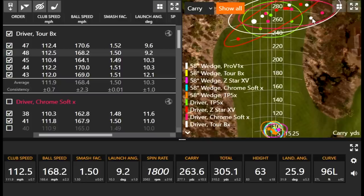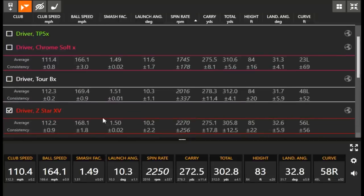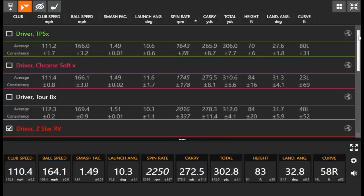Yeah, this one here was a little bit more of an outlier. Notice the ball speed there was a little bit lower, so let's take that one out. So if we look at the Tour BX here, we'll notice ball speed just got a little bit higher. That efficiency there is kind of impressive, 151. Normally, if you get a little high toe, you can get more efficiency there. Spin rate around about 2,000, going about 312. Pretty strong numbers there for the Tour BX, actually.